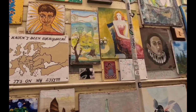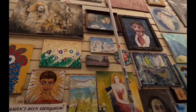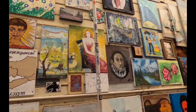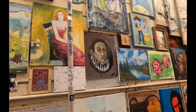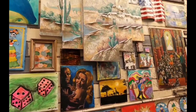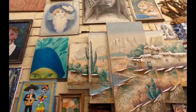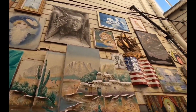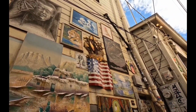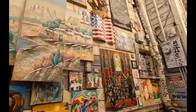Oh, that sailboat one's cool. Oh, yeah. They're like Chinese sailboats. Be cool to put one of my paintings here. Oh, vampire. Nice. That one's pretty good. Dia de los Muertos. It looks like somebody added the help onto that. This is cool, the 3D art. Very cool.